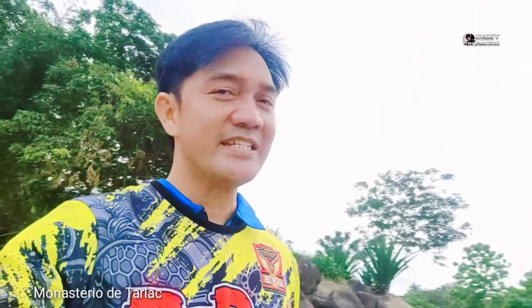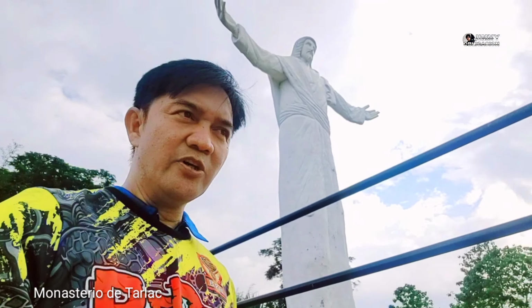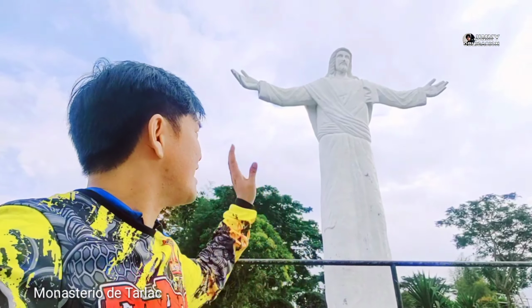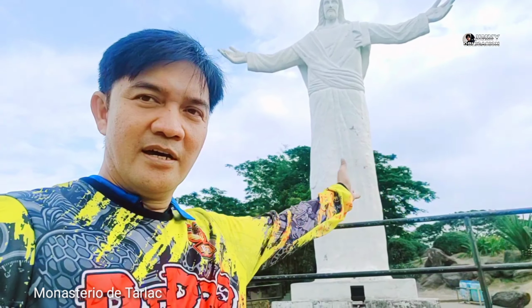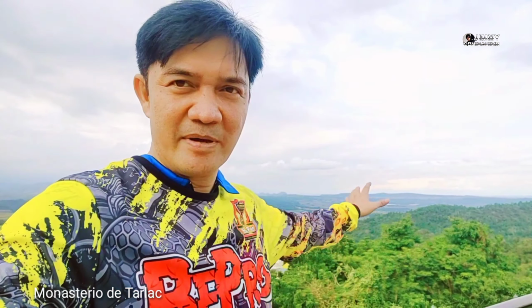After presenting to you the three main churches of the monastery, we're heading towards the risen Christ. It symbolizes the three major groups of the Monasterio de Tarlac, which is the handmaids of the risen Christ, the oblates of the risen Christ, and the disciples of the risen Christ. We also have the contemplatives of the risen Christ. That's why their main landmark here is the 30-foot statue of the risen Christ. And every morning at around 5 a.m., we finish our rosary after walking rosary. Dito kami nagtatapos sa bundok na to while overlooking those sceneries at my back.